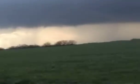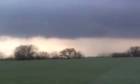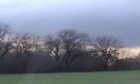Luckily, we're in a rural area. I don't see a lot of houses in this immediate vicinity, but there was debris on the ground just a few moments ago. And I am at the corner of 17th and Bone Spring Road, and this tornado is just to the north of my vantage point and just a little west. We're going by a cottonwood tree right now.